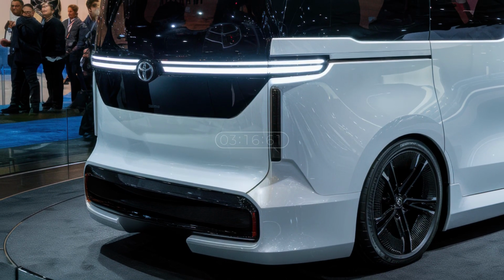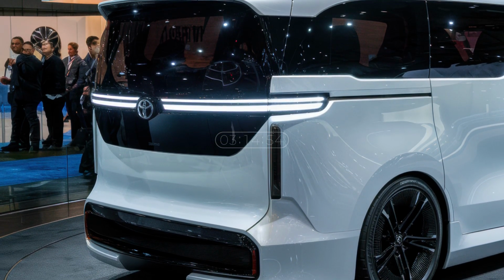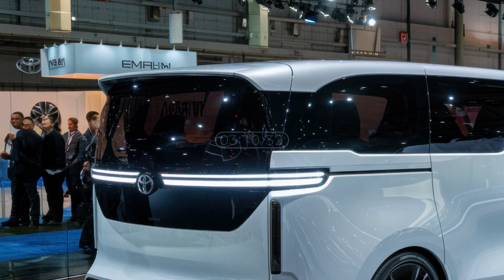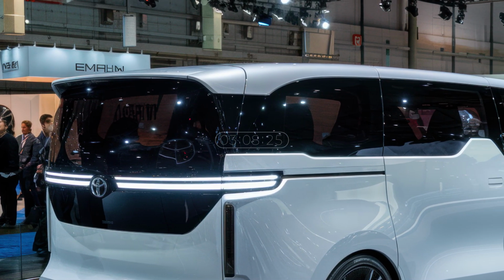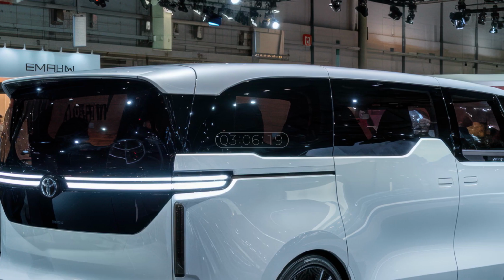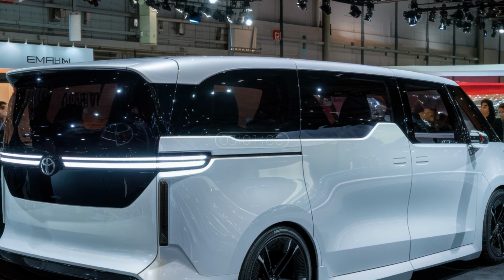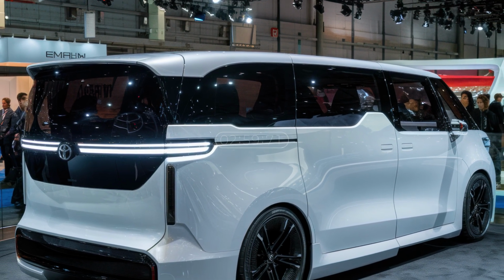A massive glass panel dominates the upper half of the tailgate, blending into the darkened rear pillars to create a near-monolithic look. There's no visible exhaust, which hints strongly at hybrid or all-electric propulsion. The bumper is minimalist, with integrated vertical reflectors and a clean aerodynamic finish.